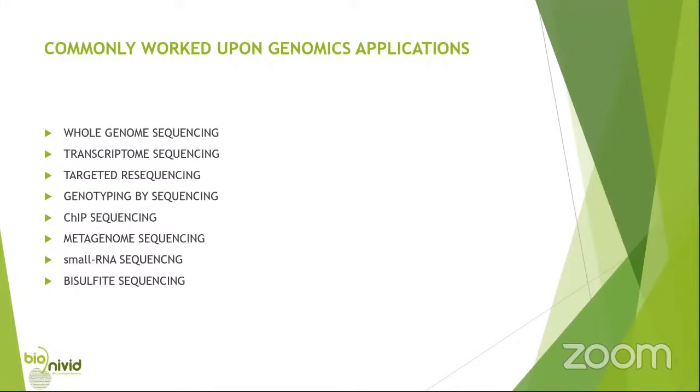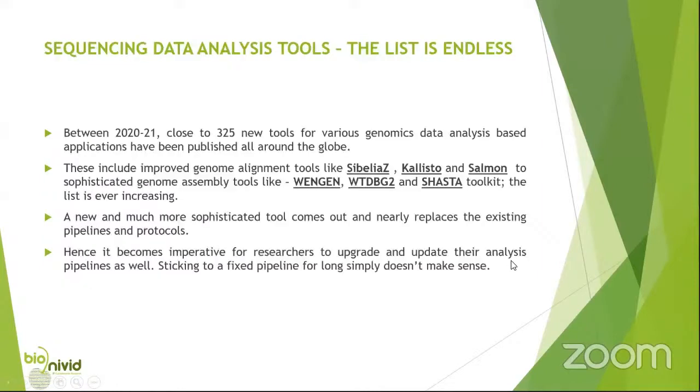Then you have genotyping by sequencing, which was very aptly explained by Dr. Awad in yesterday's session. Then you have ChIP sequencing, which deals with DNA protein interactions. You have metagenome sequencing, a lot of which was discussed by Dr. Paul Raj in his session. You have small RNA sequencing, and you have bisulfite sequencing, wherein you study DNA methylation patterns. So these are some of the most commonly utilized applications in the field of genomics as such.